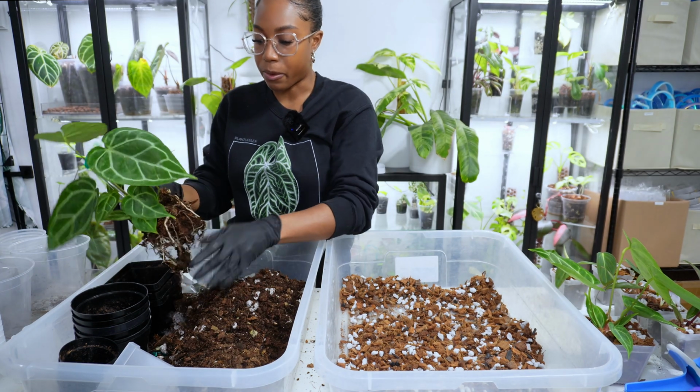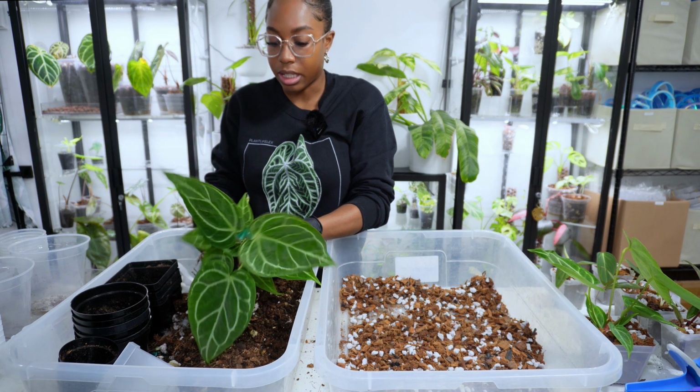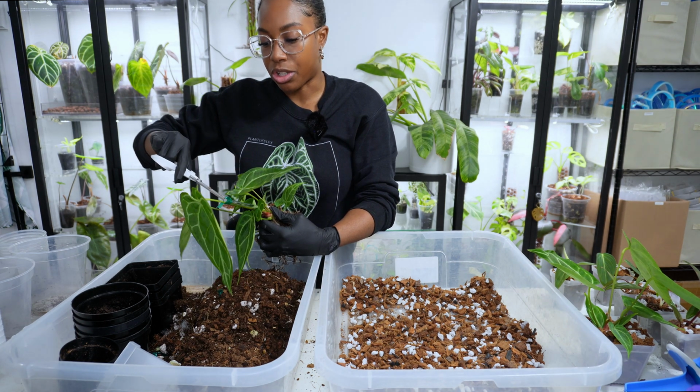So it was pretty simple because all we had to do was just swap them out. We didn't have to rewire anything, and we added lights to the propagation shelves as well.